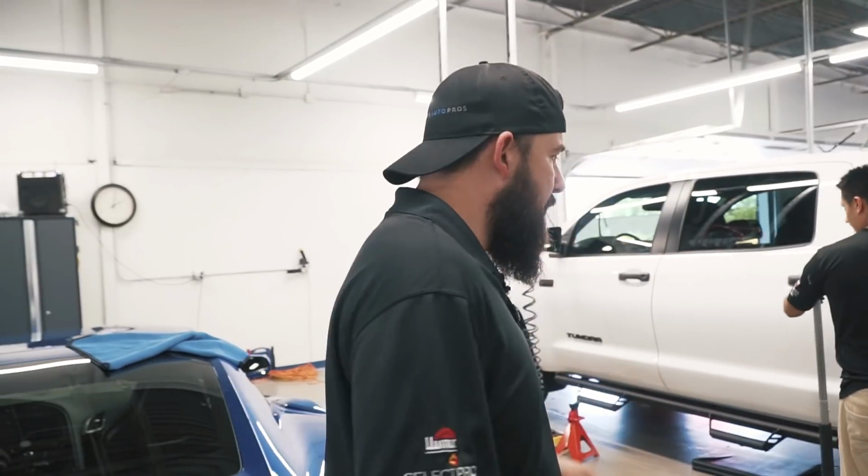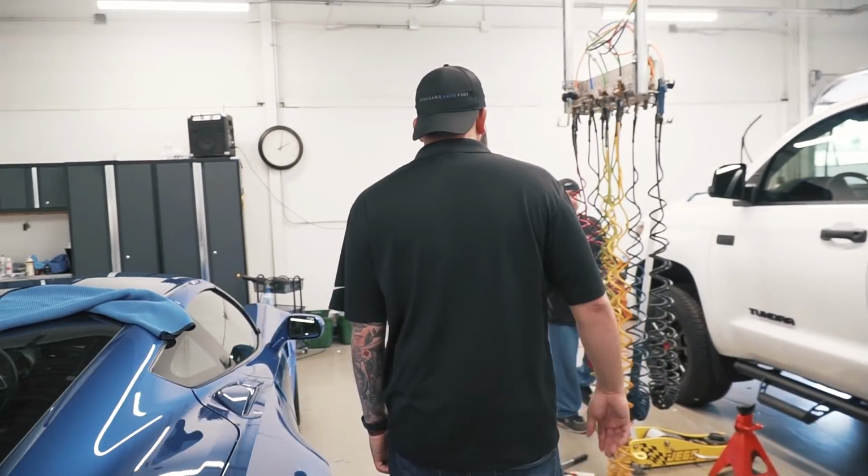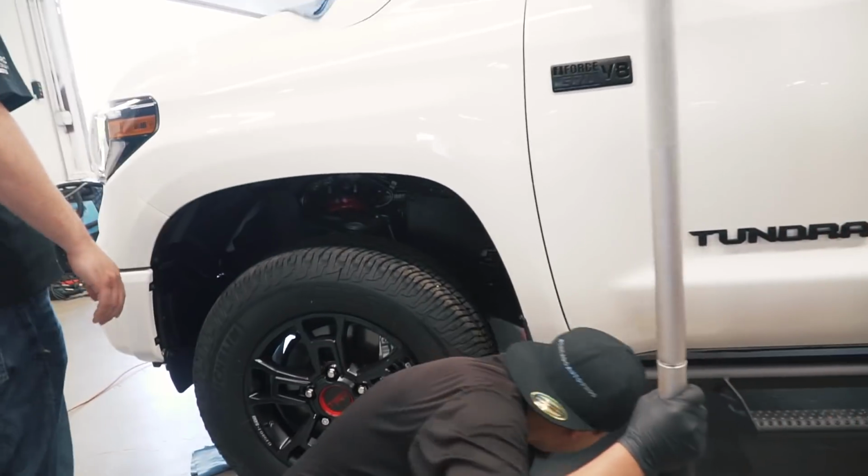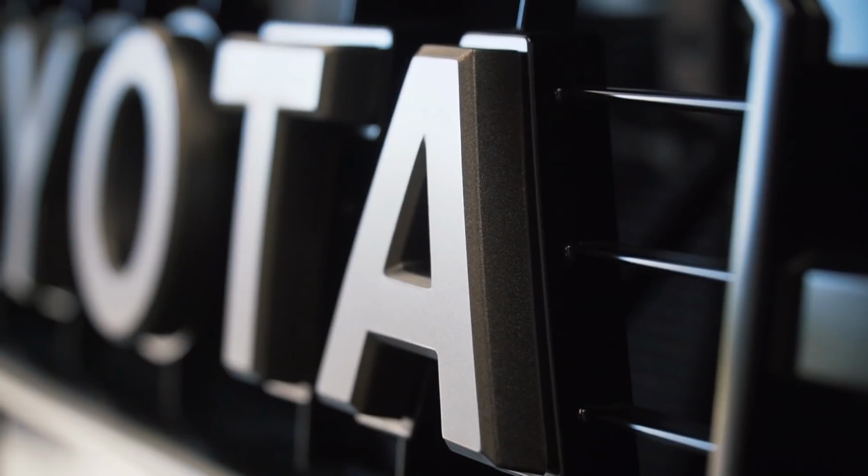Looks like they started the coating on this. They're doing the wheels. How's it going? This is good. It's bueno? Very good. Very good.